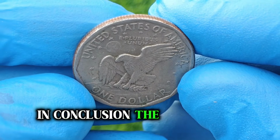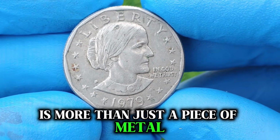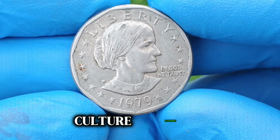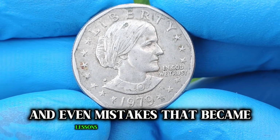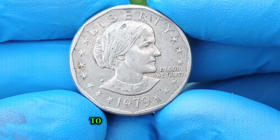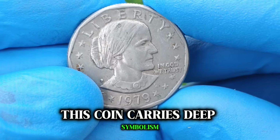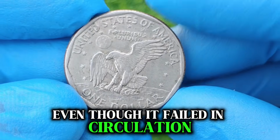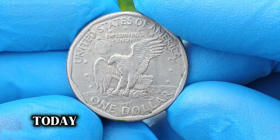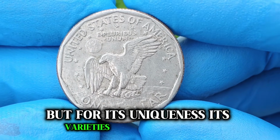In conclusion, the 1979 United States $1 coin is more than just a piece of metal. It is a coin with a story, a coin that teaches us about history, culture, economics, and even mistakes that became lessons for the future. From honoring Susan B. Anthony's fight for women's rights to celebrating America's achievements in space exploration, this coin carries deep symbolism. Even though it failed in circulation, it succeeded in leaving its mark on American numismatic history. Today, collectors treasure it not for its widespread popularity, but for its uniqueness, its varieties, and the story.